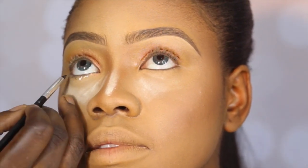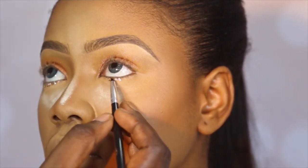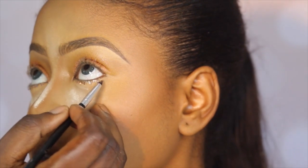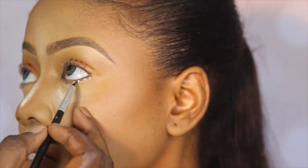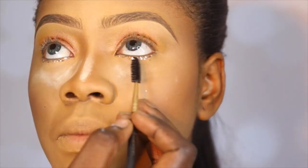You want to be very careful with this, guys. You don't want to rush it because you might have your model tearing up, and once you start to tear up, you mess up your makeup. Also, you don't want to put chunky glitters in her eye, especially when she has contact lenses on. So take your time, guys.